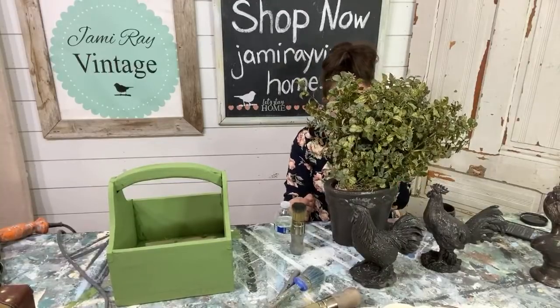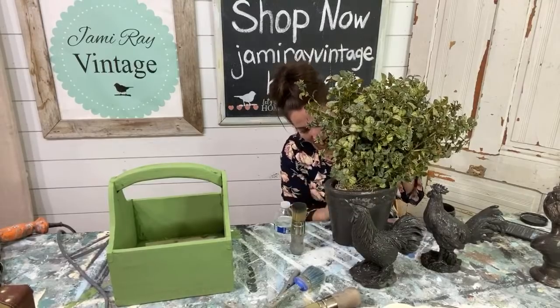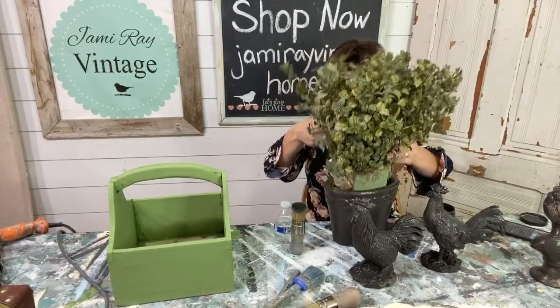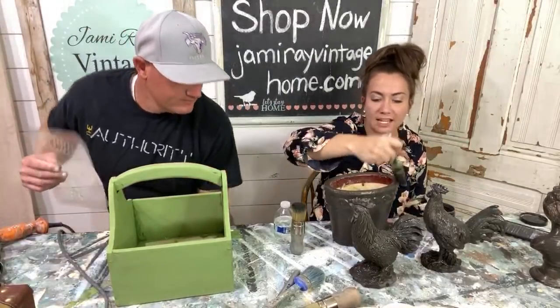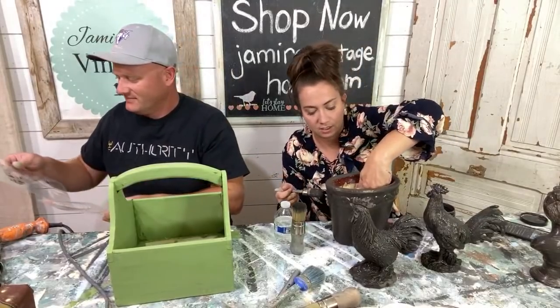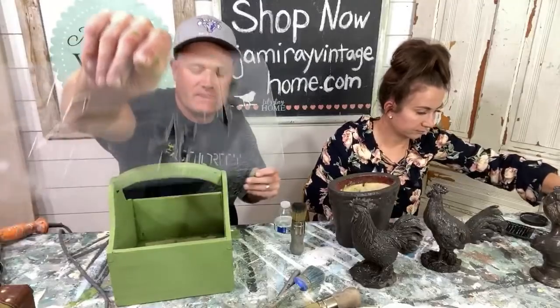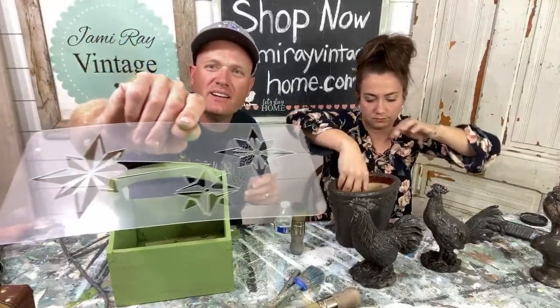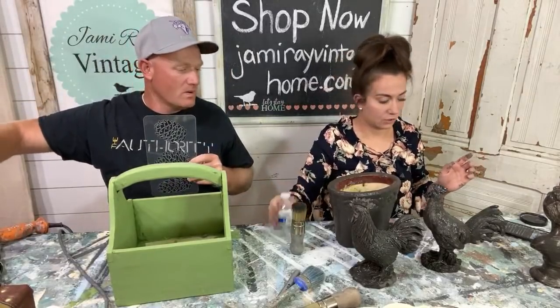All right, guys, sorry that this is covering my face. I'm like, hi, Zeb's off camera. I'm hiding behind the bush. Oh, that's brilliant, Jamie. Just take it out. I don't know why I didn't do that from the beginning. Okay, so I have these stars. They're hard to see. There you go. There you can kind of see them. Zeb, I'm trying not to get paint on my new shirt. Would you move this over for me?